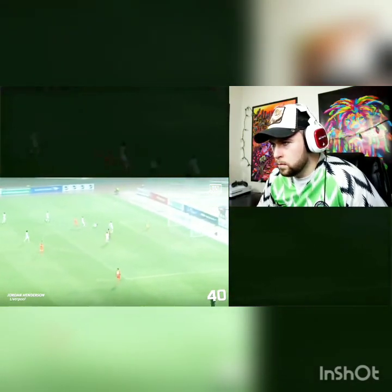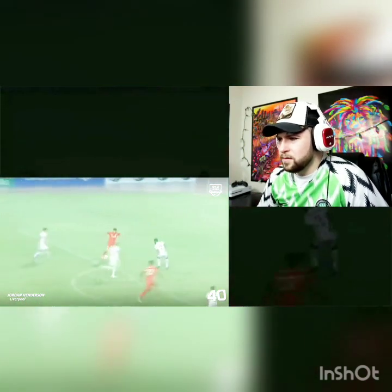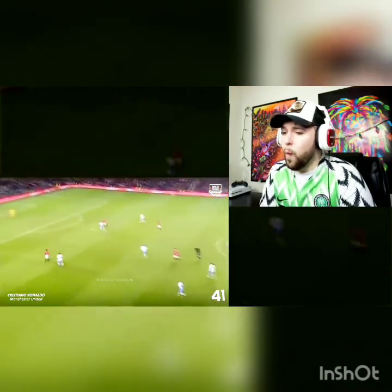As well, it wasn't the greatest of touches from Lallana, so I couldn't really see that one. Opposition so weak, nobody reacted quickly enough to make it. It's Ronaldo. Wow.